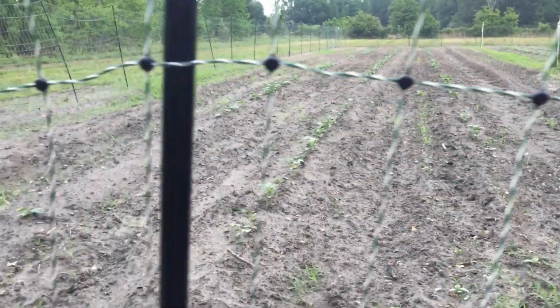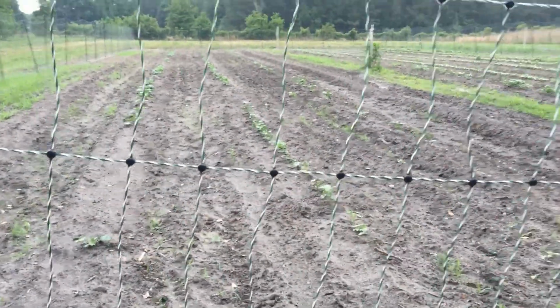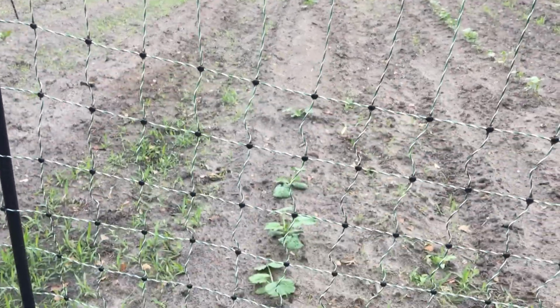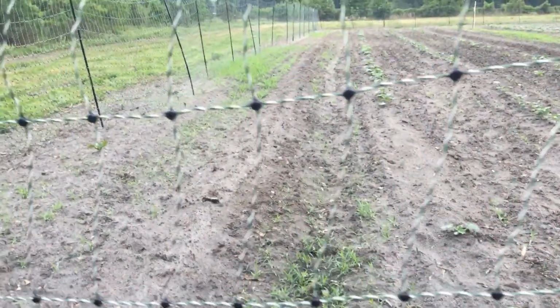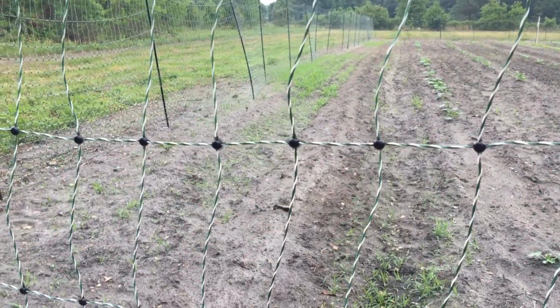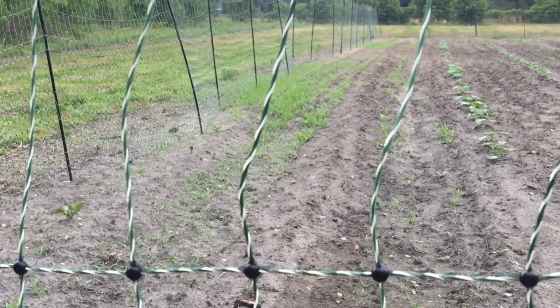And then here's all of our black eyes. 3 rows of them. I'm sorry, 2 rows. And then there's our squash plants. And then this is the row that Danny went back with me and helped me replant. And you can see that there's little itty bitty plants coming up.